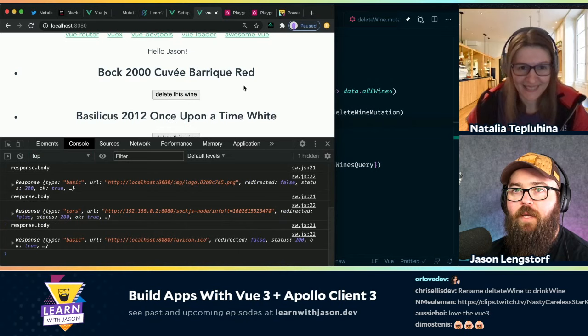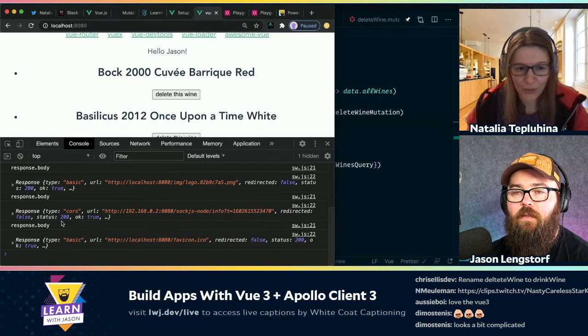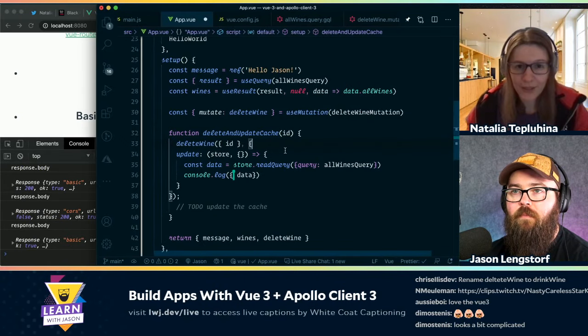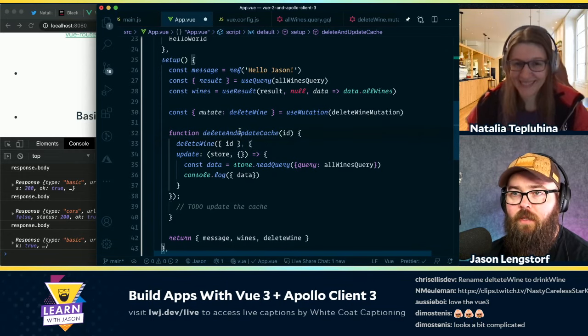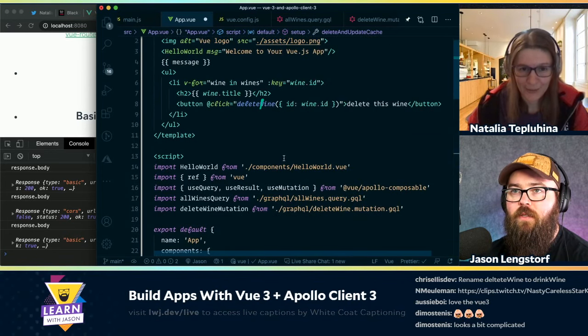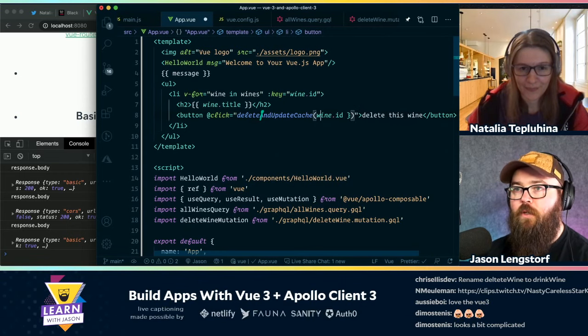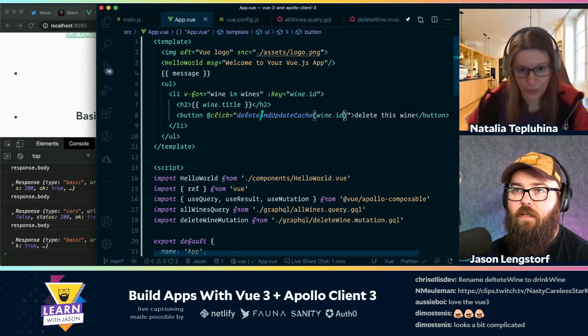I'm going to reload the page. I'm going to delete this one, and nothing happened. Oh, and we are calling delete wine. Oh, yeah. Okay, so we need to return delete and update cache, and then we'll change this one to be delete and update cache. And then I made this into just the ID gets sent in, so we'll update that.